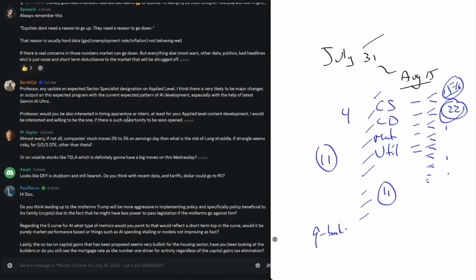Would you be interested in hiring an apprentice or intern, at least for your applied level content? Don't really need it. With AI now, AI does incredible for me.